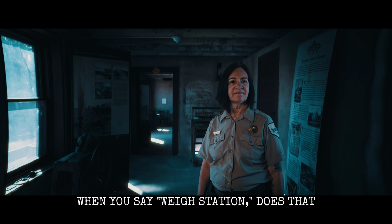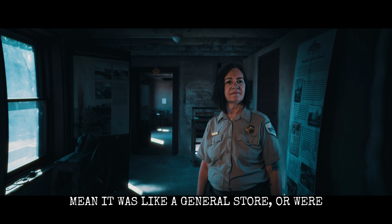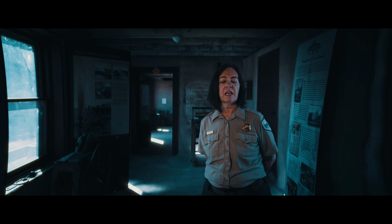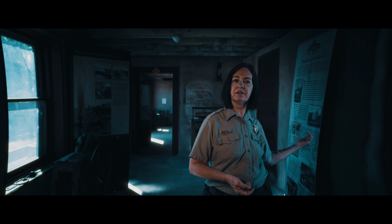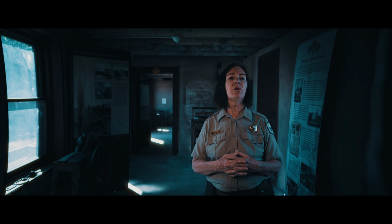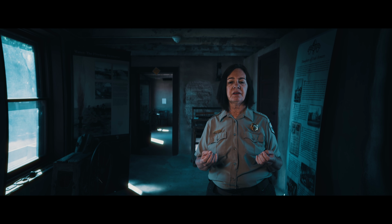When you say way station, does that mean it was like a general store, or were they actually weighing things? No, that's a great question. When I say way station, I mean way as in on the way from one point to another, rather than W-E-I-G-H, it's W-A-Y. And so, like I said, there was water here, there is water here, and they grew crops.